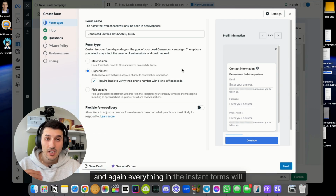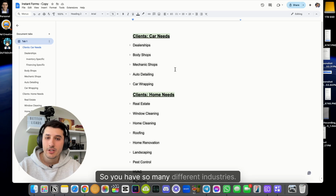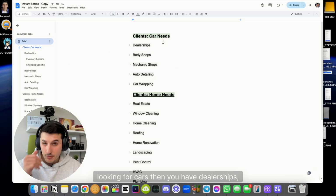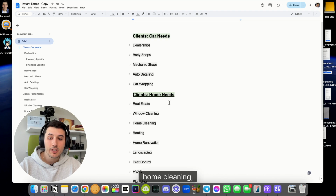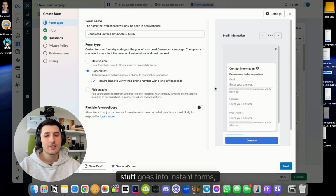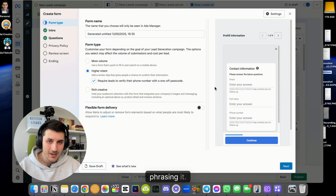And again, everything in the Instant Forms will depend on your industry, right? You have so many different industries. If clients are looking for cars, then you have dealerships, body shops, mechanic shops, etc. Home niches, which is real estate, window cleaning, home cleaning, roofing, home renovation, whatever. There are so many. And for all of them, different stuff goes into Instant Forms, different questions, different ways of phrasing it, right?